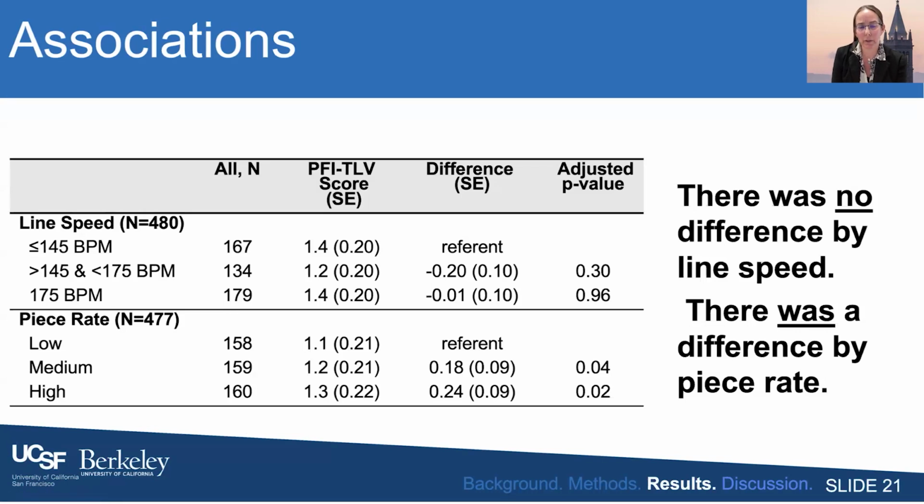Now remember, one of the important things about piece rate is that because every job has a different speed of work, we categorized workers into low, medium, and high based on their job. Based on the number of items they were handling and their job title, they were tertiled into low, medium, and high piece rate pace. And you can see that there is an increasing PFI TLV score with increasing piece rate.